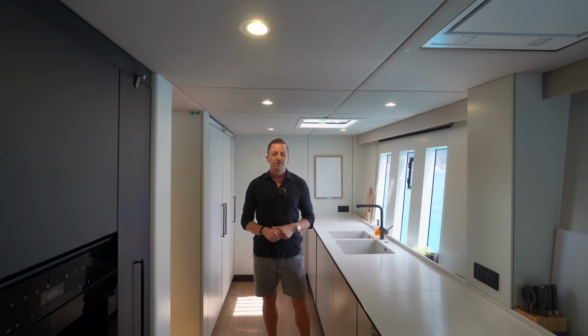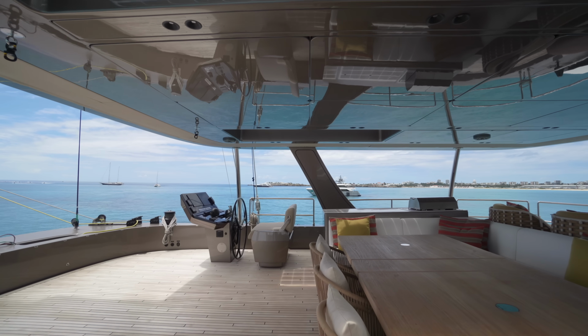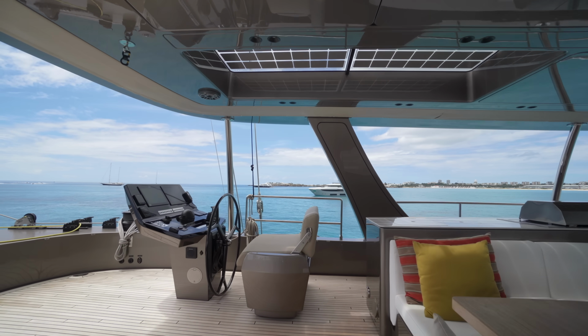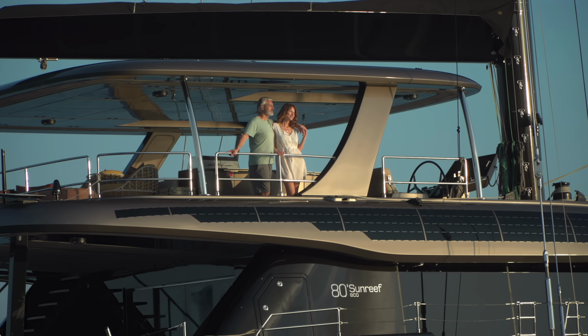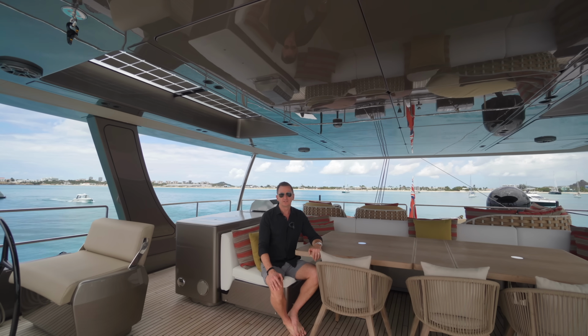Next I want to take you up onto the flybridge and check out where you'll be hanging out during the day. Up here, the first thing you notice is the height above the water. The Sunreef 80 is best in class when it comes to flybridge size and height. You get incredible views from up here, and as you can see, there's a vast amount of space and 2 or 3 key areas to enjoy.